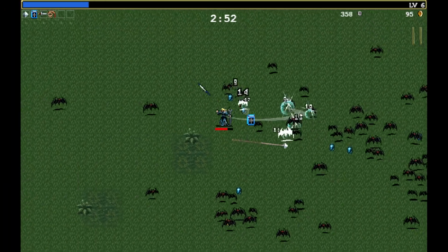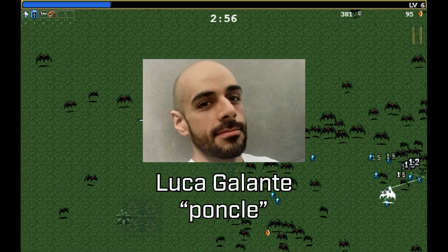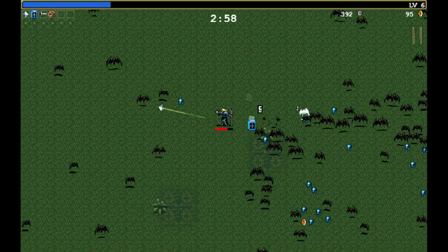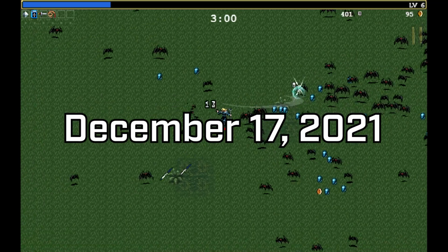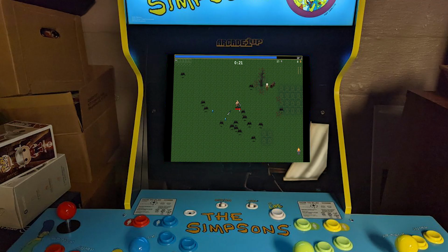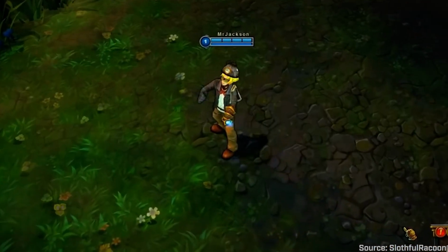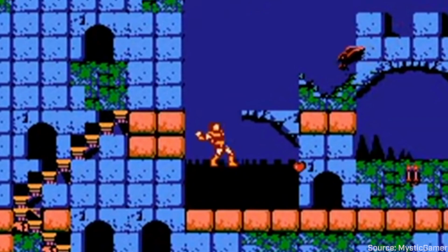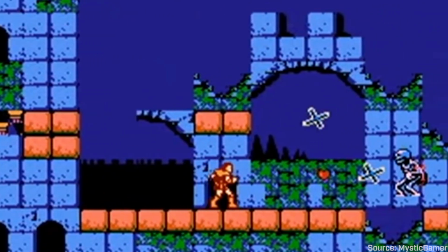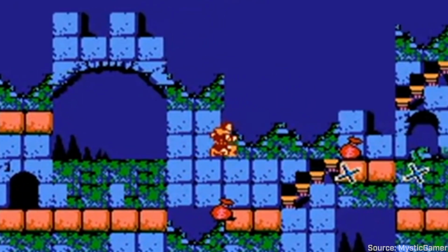Vampire Survivors is an action roguelike game created by Luca Galante. It was released to Steam in early access on December 17th, 2021. The game looks like it belongs on an NES or an arcade machine, or honestly, in a museum. You belong in a museum. But Vampire Survivors' 8-bit, Castlevania-inspired art and music plays to a certain sense of nostalgia in me, and many others.